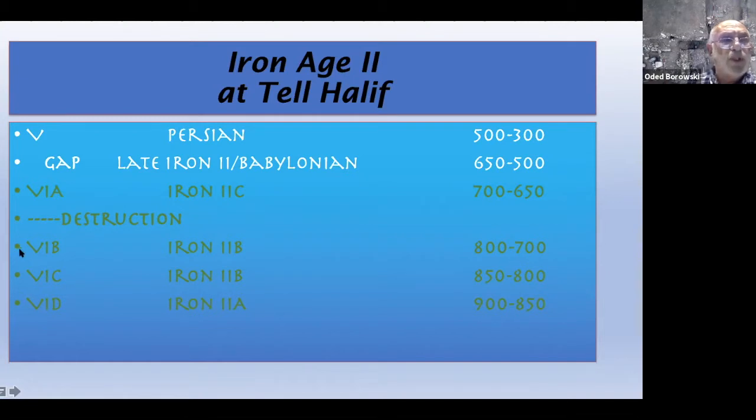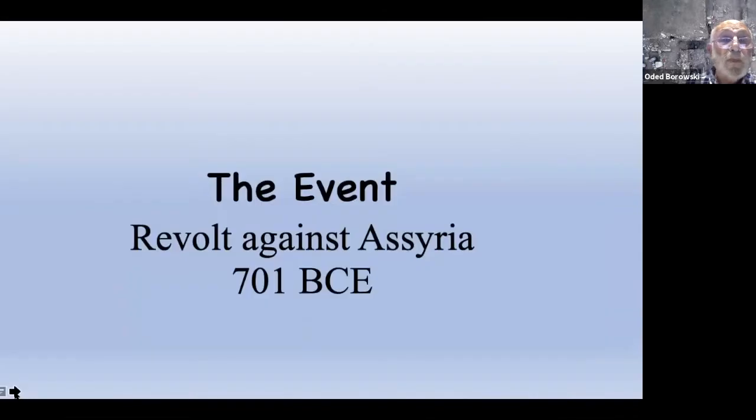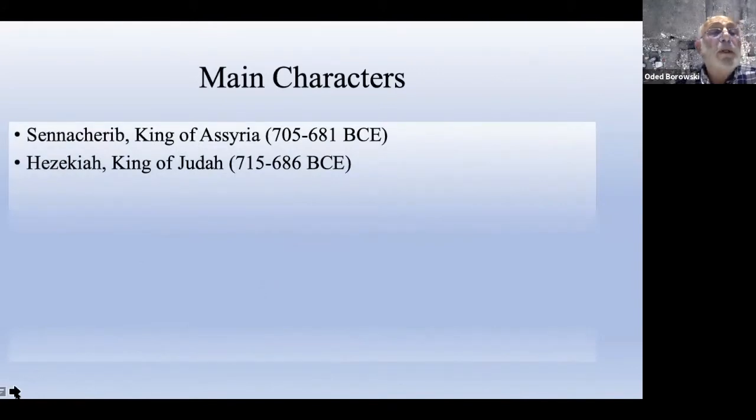But I'm going to concentrate mostly on this period that for us is labeled stratum B, dated from about 800 to 700 BCE. Now, the destruction that I showed on this chart is the result of a revolt against Assyria in 701 BCE. The main characters of this event are Sennacherib, king of Assyria, who reigned between 705 and 681, and Hezekiah, king of Judah, who reigned between 715 and 686.